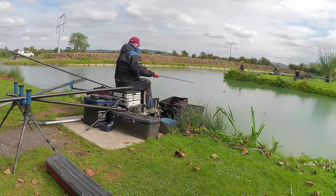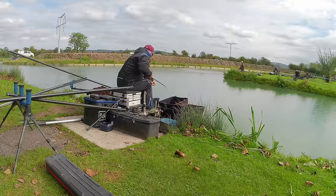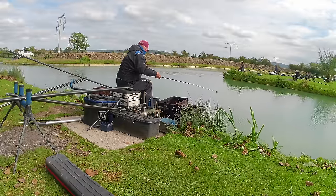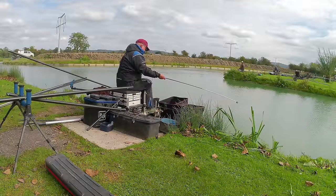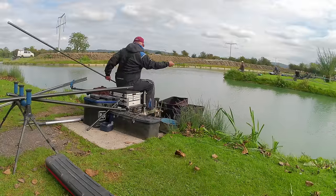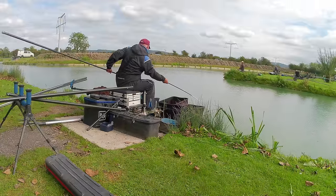There are some big fish in here now, some mid doubles, but they are a rarity, the mid doubles. But there are quite a lot of fish in here now in the £10 bracket, and they're the ones you really like. Not getting a lot of them today, but they are in here. And you don't take many of those to start mounting the weight.